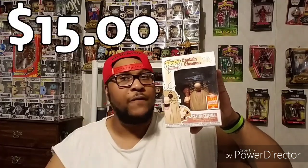If anyone has an extra box for this Captain Caveman, if you got it and you just want to send it to me, I would greatly appreciate it because I don't have a PayPal to pay for it. So if anybody's just got a box just laying around and they want to send it to me, I would greatly appreciate it. But really dope. Stashpedia has this guy listed at about, I believe, $15. So not too bad for an SDCC exclusive. My advice to anyone looking for this pop, check consignment stores, check Goodwills, because you never know what you might find in there.